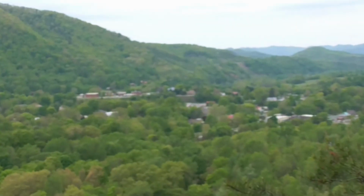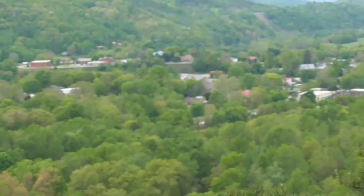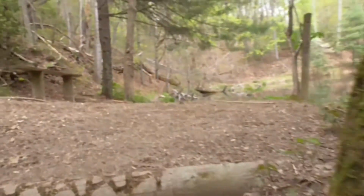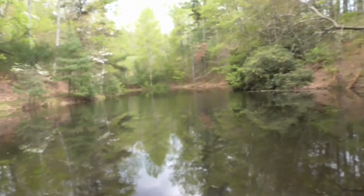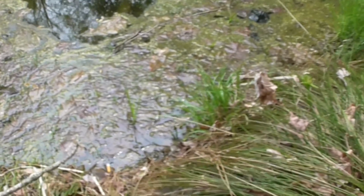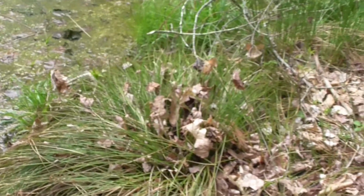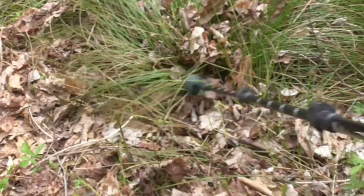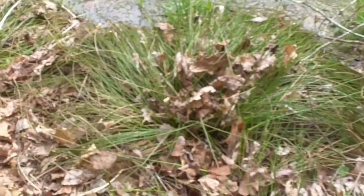There's the little town of Hot Springs, North Carolina. Perhaps I'll return there one day. So I come across this big wall here and find out that it's a dam. Some type of pond here. This is really nice here. There's totally a snake in there. I don't know where.